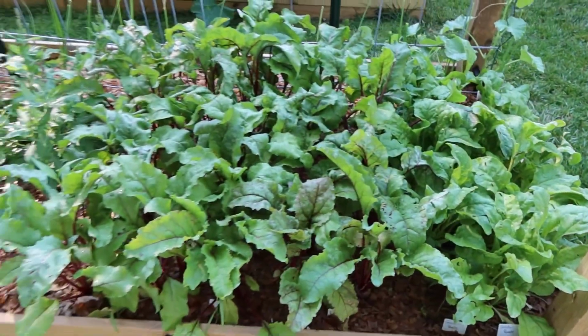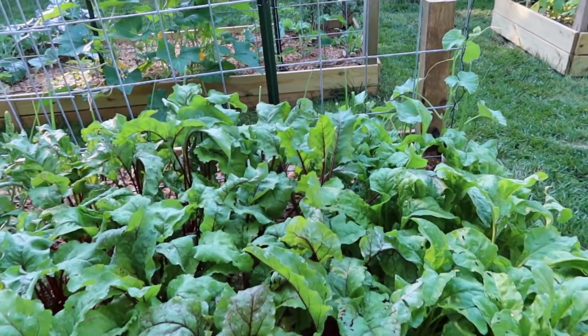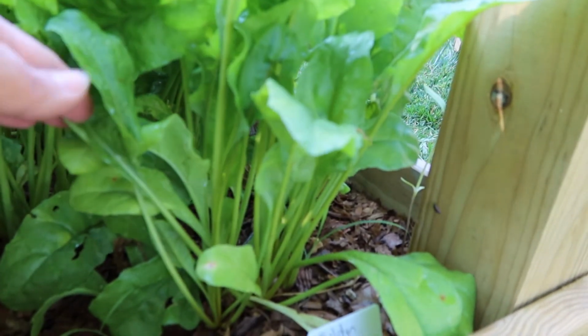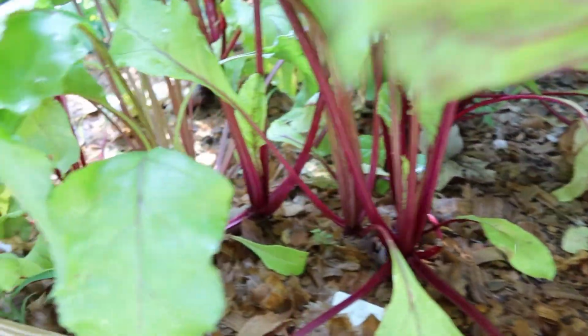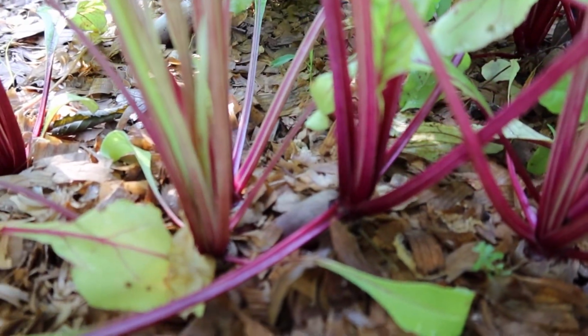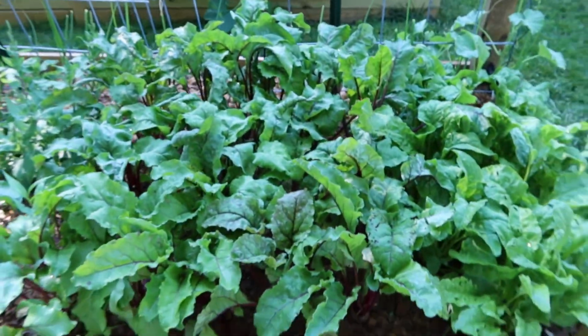Beet area is full and lush, and I haven't seen a lot of bulbing again on the golden beets. I don't know what we're going to get out of those, but these red beets have definitely bulbed up for the most part. The Cylindra beets, I don't know what you can see here, but there are some beets in there, so looking forward to harvesting those soon.